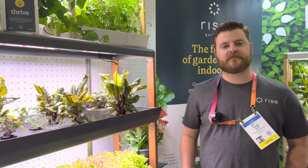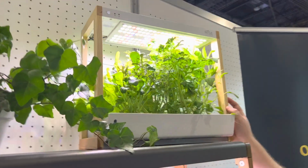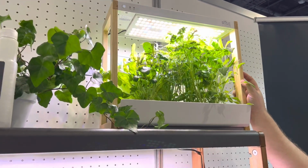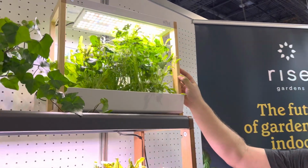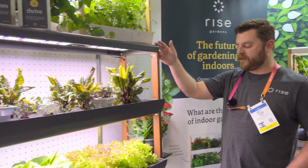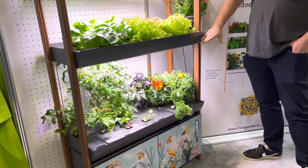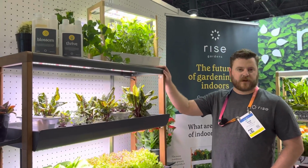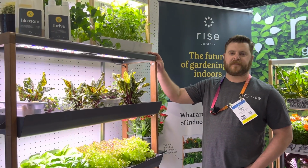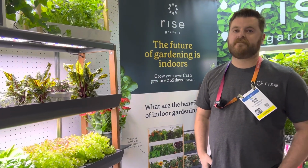And if people are interested in this, I think you said the personal mini garden is $350. Is that correct? Yes, it is. And it comes with the app and everything, so that you can integrate it. Exactly, it's $350. We also offer the new Rise Garden in 3 different levels. A single level is $750, which would come up to here. A double would be $1,050, and then a 3 level, which you're currently seeing, is $1,350. So anywhere from $350 to $1,350.